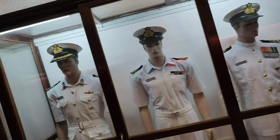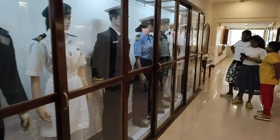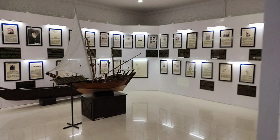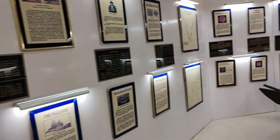The Indian Navy's presence in Cochin is integral to the city's rich maritime heritage and cultural identity. Naval traditions, ceremonies, and events contribute to Cochin's vibrant maritime culture, attracting tourists, history enthusiasts, and maritime enthusiasts from across the world.